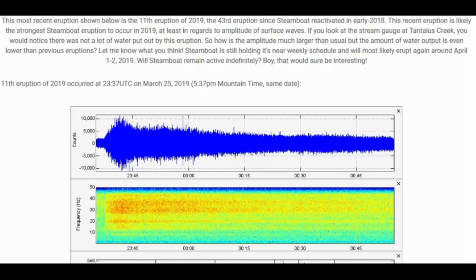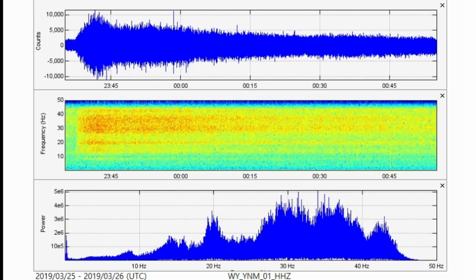This most recent Steamboat eruption shown here is the 11th eruption of 2019, which is the 43rd eruption since Steamboat reactivated in early 2018. Now, this recent eruption is likely the strongest Steamboat eruption to occur in 2019, at least in regards to the amplitude of the surface waves. If you look at the stream gauge at Tantalus Creek, which I'm about to show in just a second, you would notice there was not a lot of water put out by this eruption.